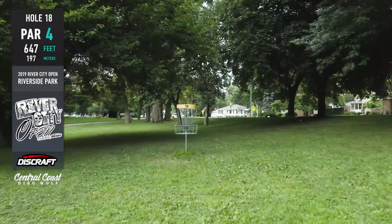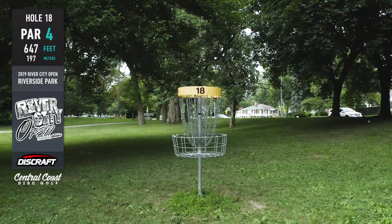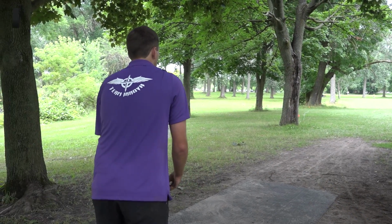All right. That sounds like a plan. Andrew, see if he can execute. Joel's going to try and chase him down. We got the last hole. Taking it.